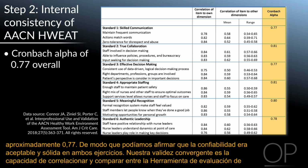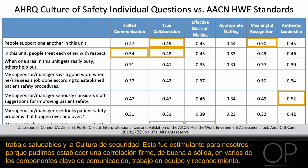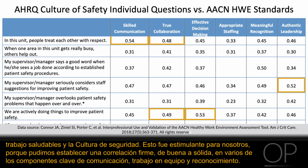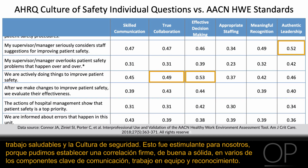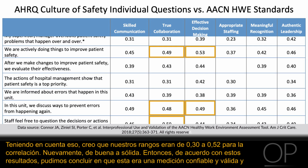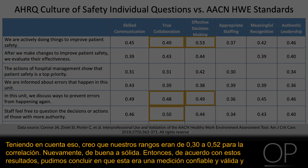Our convergent validity, so that ability to correlate, compare between the healthy work environment assessment tool and the culture of safety. So this was exciting for us because we were able to correlate strongly, good to strong, in many of the key components of communication, of teamwork, of recognition. And so with that in mind, I think our ranges were 0.30 for the correlation to 0.52. So again, good to strong.